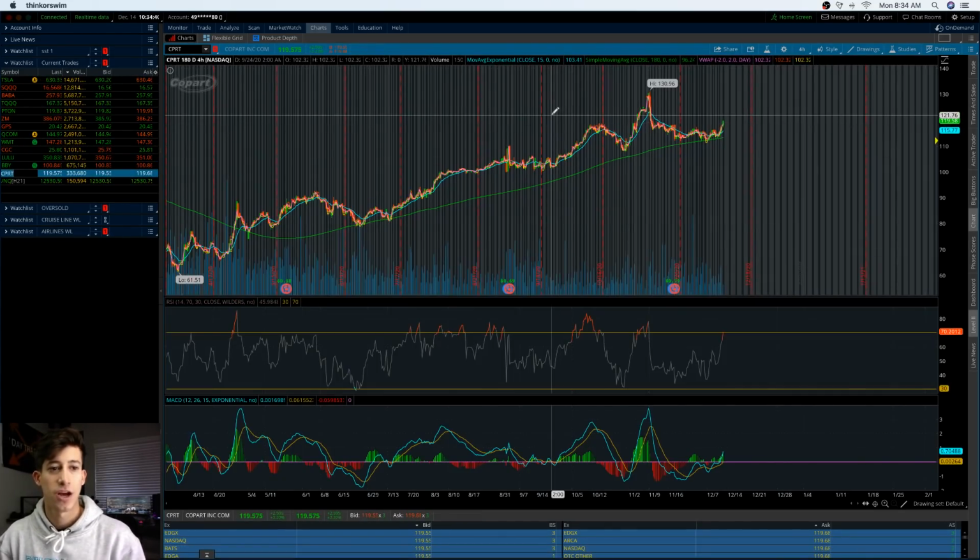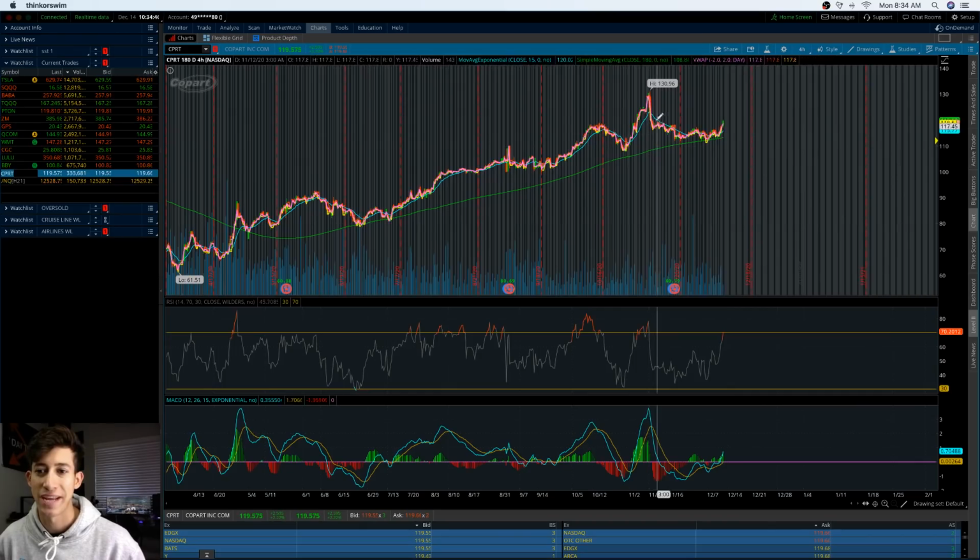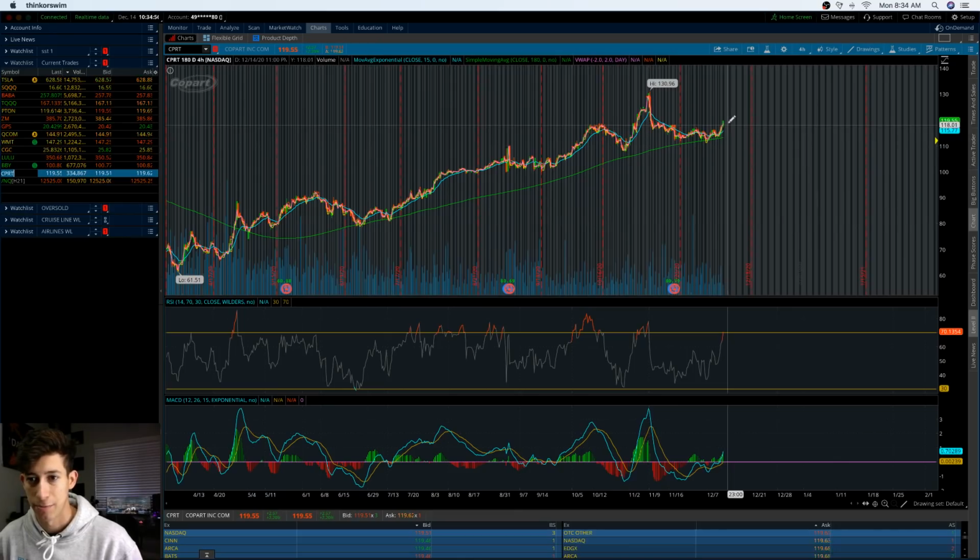The next one that I want to talk about is CPRT. This is Copart. It's been, again, very bullish for the past 180 days. You guys can see that it found a support level here at the SMA line. You can see that it took a very long period of time for it to consolidate, find a support level, and finally is now showing signs of a potential reversal.